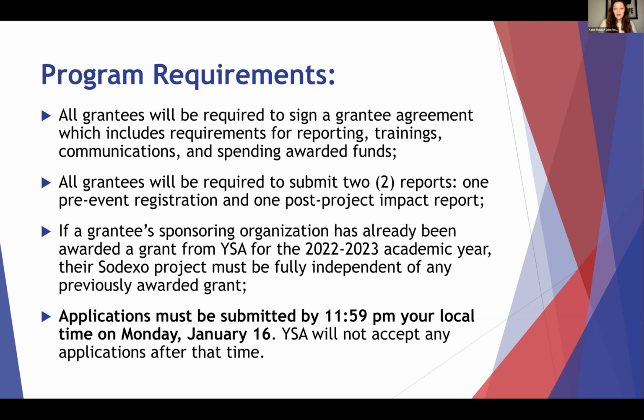And then we just want to make sure that you have your application in on time. So we will close, so your application must be submitted by 11:59 p.m. your local time on Monday, January 16th. So if you're here in Washington, D.C. like me, it'll be 11:59 p.m. Eastern time. If you are out in California, it'll still be 11:59 p.m., but it'll be 11:59 Pacific time. And again, please make sure that your application is in by that time, because this is such a competitive program, we will not be able to accept any applications after that.